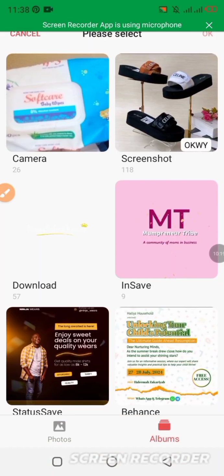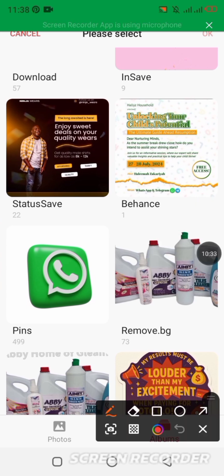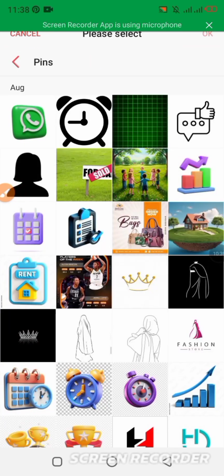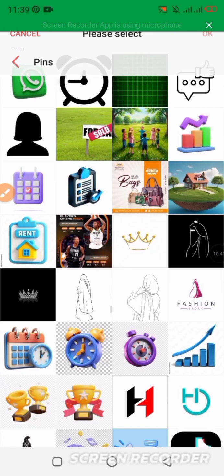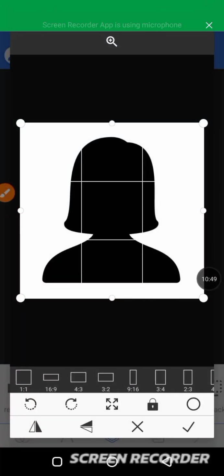So you just need to go to album, then to pins. Maybe you downloaded it from Pinterest. So this is pins, these pins represent Pinterest. So you tap on it, then it brings you here. Okay, the about me is here. So this is it. This is about me. So you tap on this female icon.